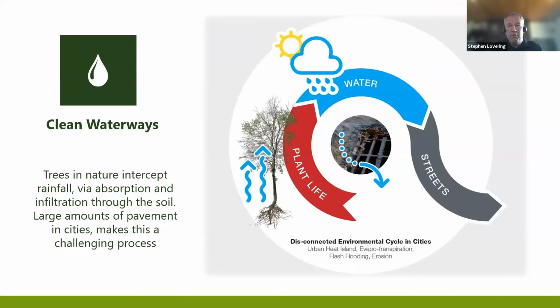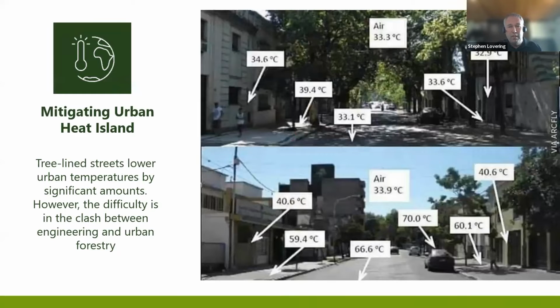Clean waterways. We're currently sending all of our polluted stormwater from our streets. It's full of oil, petroleum and metal pollutants into cities' pipes and infrastructure underground, which is again causing all sorts of issues. Silt, sediment, there's lots and lots of problems with this. So again, we're really turning this problem on its head and helping to provide a solution.